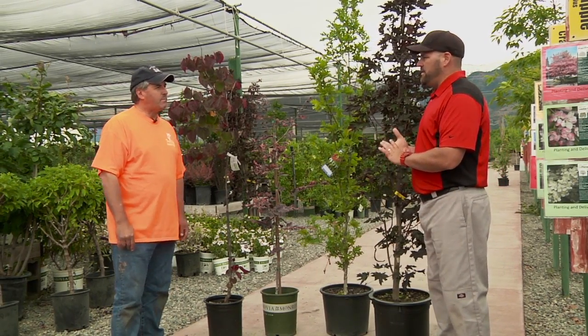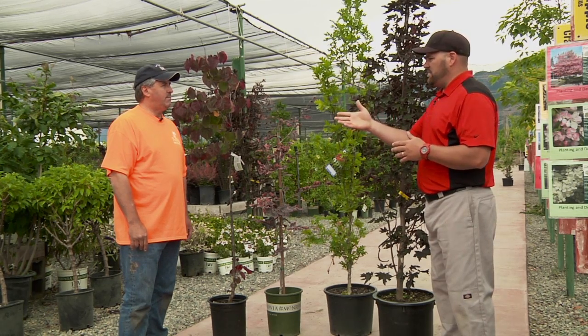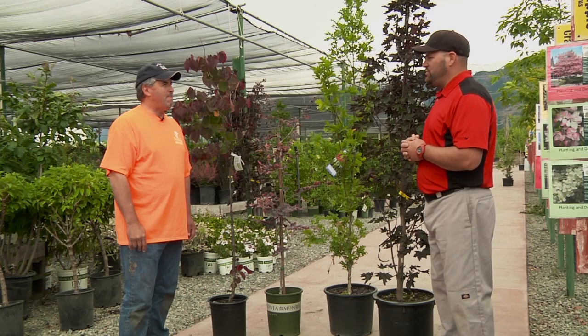So if people want to come down and talk to you guys about what's good and what's not, they can always see the orange shirt, right? There you go. You can't miss them. Well, thanks for taking your time to show us these trees, and we'll see you around. Okay, super. Thank you. Thank you, Zach.